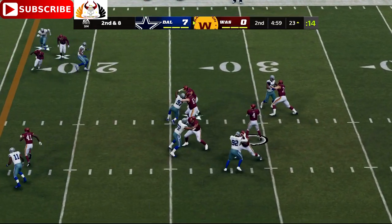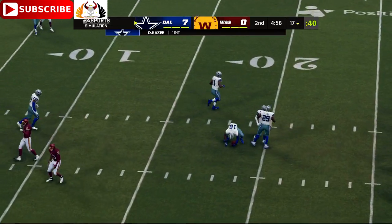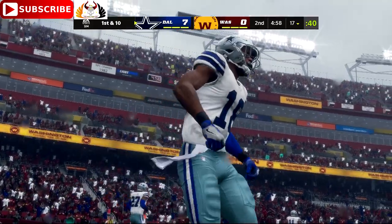Heinicke. Into a double team, and it's intercepted. Picked up by DeMonte Casey.